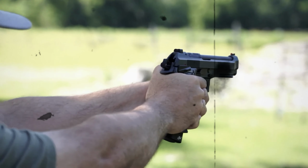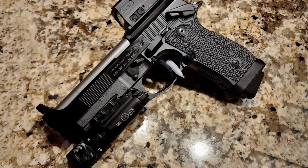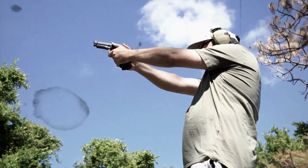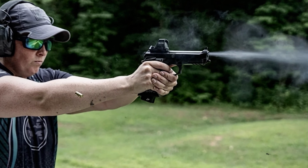Now here's the kicker: the price. This solid, dependable handgun comes in at around $350. So if you're looking for a reliable and accurate carry gun without dropping $600 or more, the Beretta APX Centurion is well worth a look.